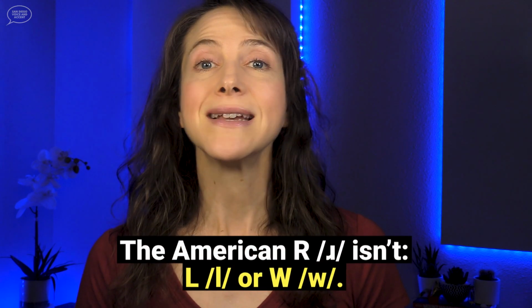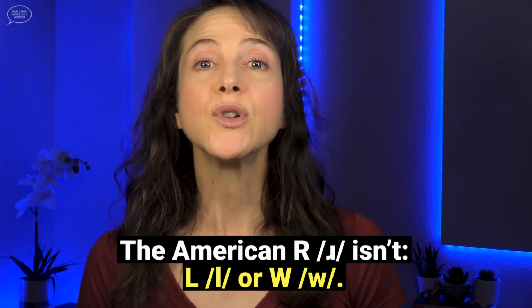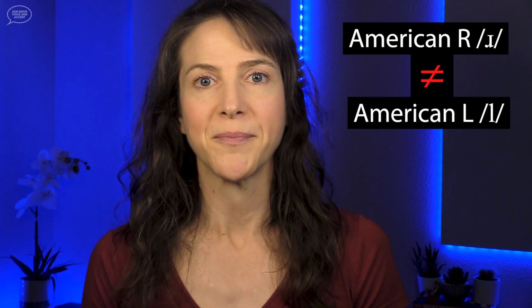The American R isn't an L consonant or a W consonant. In some languages, like Japanese, the L and R consonants can be pronounced interchangeably. This can make both of these consonants challenging for these speakers to pronounce consistently in American English, because in English, the R and L are distinct, separate sounds. You can't substitute one for the other.